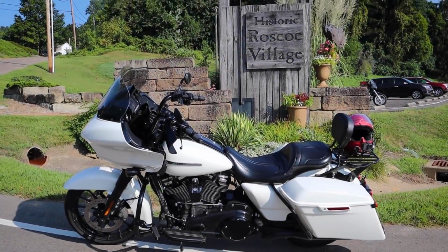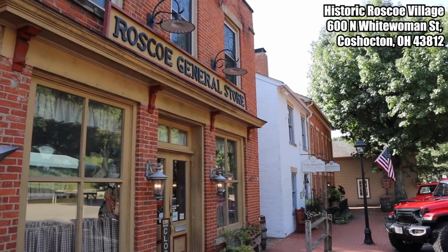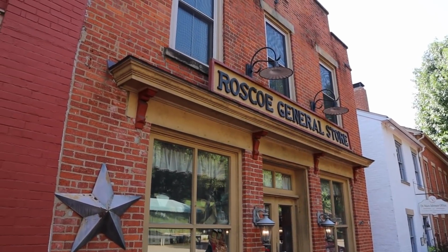By 10 a.m., it was time to head over to the historic Roscoe Village. Everything about this corner of the city is unique, beautiful, and chock full of history.